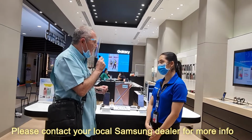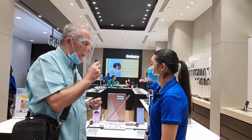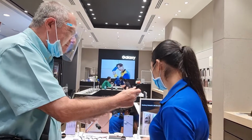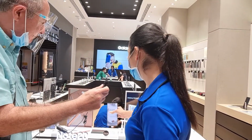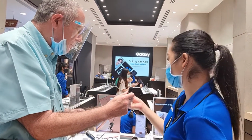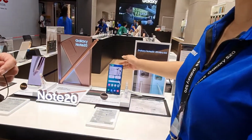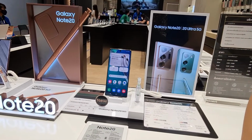What's the very latest phone that you have? Because I know we're filming that, by the way, with the Note 20 Ultra. So what's the main feature of this phone? About Note 20 Ultra, it comes with the new pen. The new pen, yes. They can do anything more. It's the S Pen that makes this phone unique, as everyone knows. And it's a great phone.